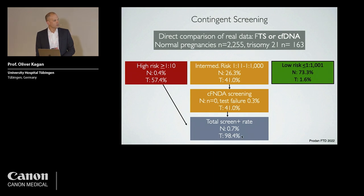And by doing so, we got a detection rate of 98.5% for a false positive rate of 0.7%. In other words, this is more or less as good as doing cfDNA tests for everyone. And at the same time, you only do cfDNA testing for 25% of the population. So that's a reasonable way of dealing with this and combining these different tests all together.